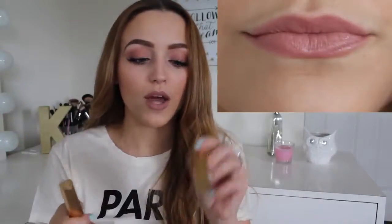I have Naked Dolly and Nude Beach. They're very similar. Naked Dolly is just a little bit lighter, with a hint more peach in there, while Nude Beach is a little bit more on the beige side, a little bit darker. But they're both really, really beautiful. And it got super dark outside all of a sudden. It's about to rain cats and dogs, so maybe I should speed this up.